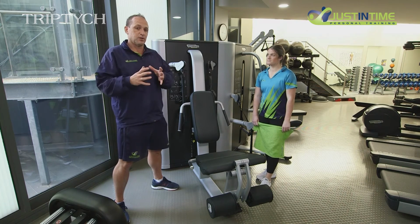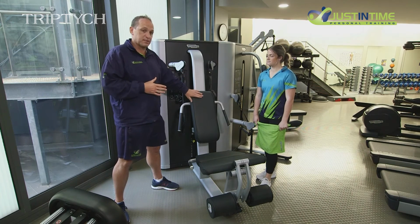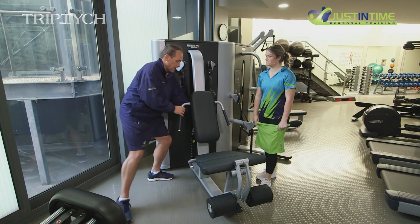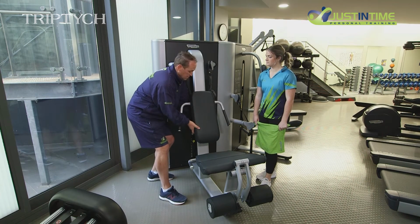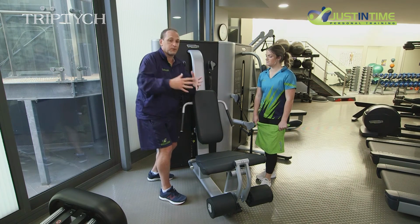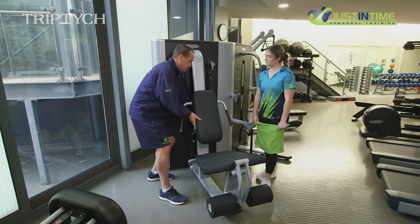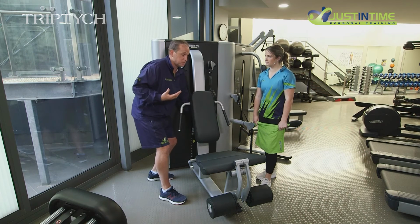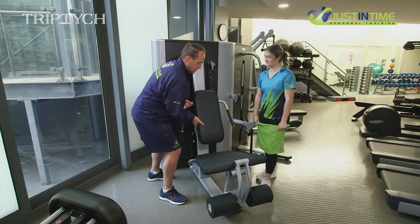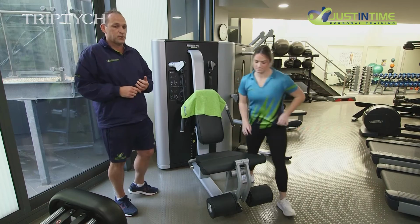But first of all, we need to know that for the first 2 exercises, we need to adjust this back support. Now there's a lever just in behind the seat that will be pulled upwards, and then you will move this seat forward if you've got shorter legs, or if you've got longer legs and obviously a bigger hip position to move back from, we move it back. So in Courtney's case, I'm 6'2", you're a little shorter than me, Courtney, so we'll move it forward a bit, okay? Lock it in.